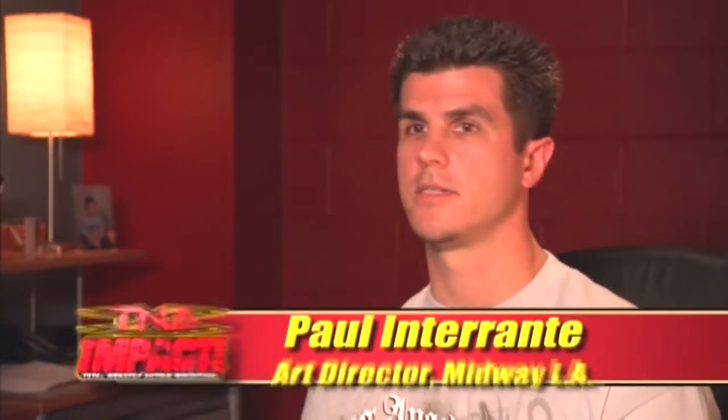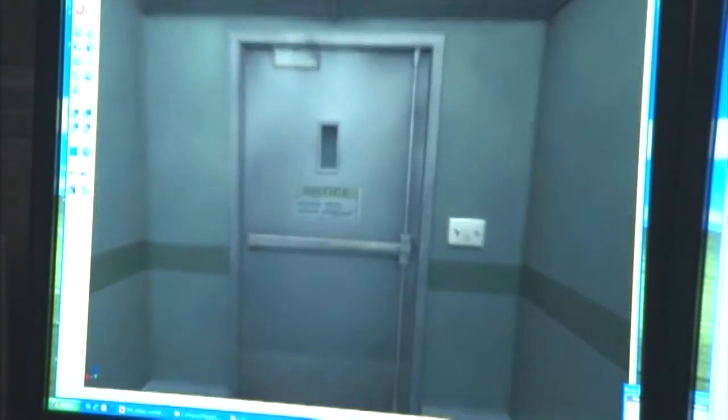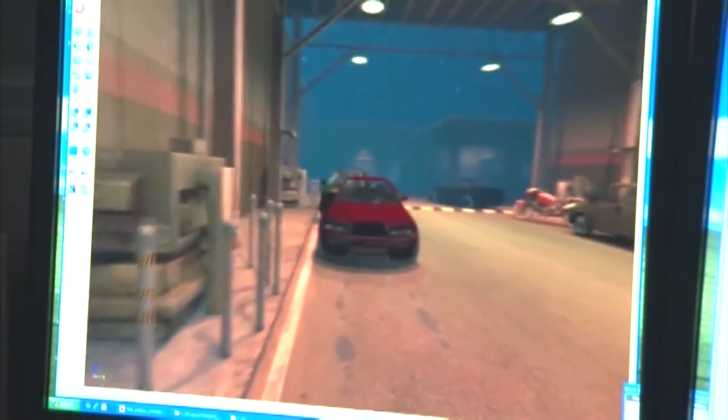Everything in TNA doesn't always happen in the ring. Throughout our cinematics, there are various areas that the camera focuses on and areas that we want to show the player. So we had to build custom sets to fill out these areas.